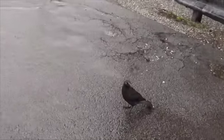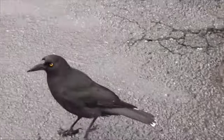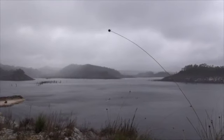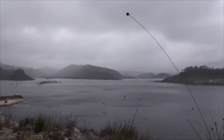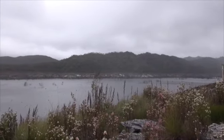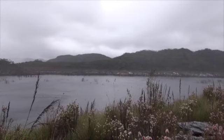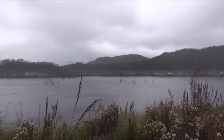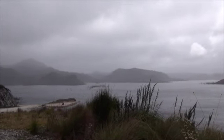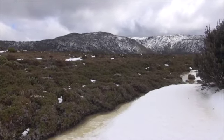We've a currawong here. You came to say hello when I opened the window, didn't you, darling? You're beautiful. I bet you're cold. Are you freezing? It's Lake Gordon. Water levels are down a fair bit by the look of it. There's a boat ramp down there if you care to go for a boat ride on the lake. I don't think so today, somehow. What a difference a day makes.